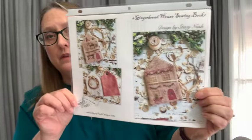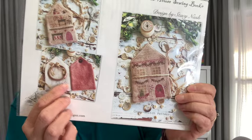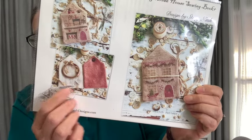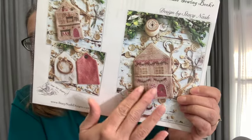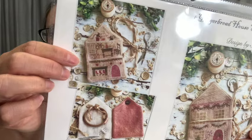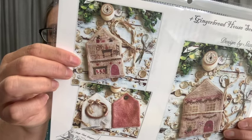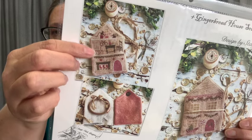So I'm going to do her class, and then another class that I'm going to do is this is Stacy Nash, and it's a book for a hoop. It's not a needle book, it's a little bit bigger than that. It's got some wool inside. Just think that is so darling. Here's the back side. So it's got some mice doing some things there.